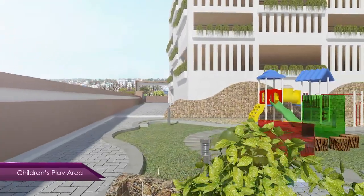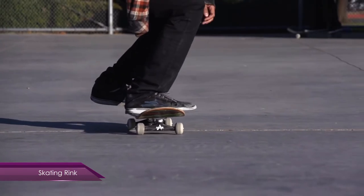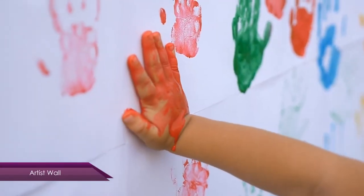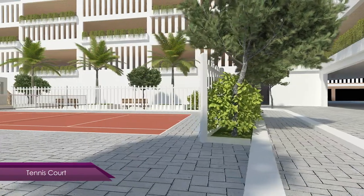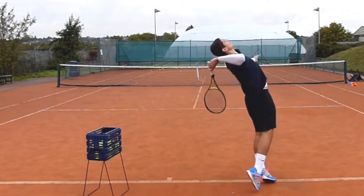Stroll across the paved pathway and discover a children's play area for your growing kids, a skating rink to zoom around, and an artist wall for young artists on which they can paint their imagination. For the athlete in you, you can trot along the jogger's track or find pleasure in winning a friendly grand slam with your neighbor at the tennis court.